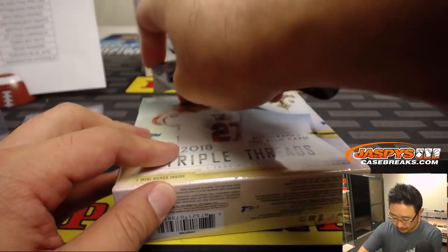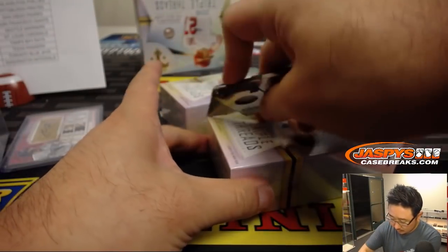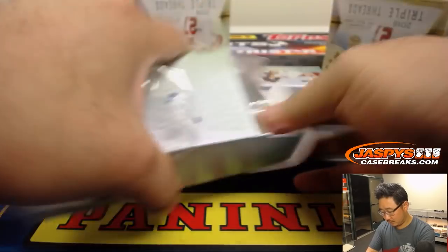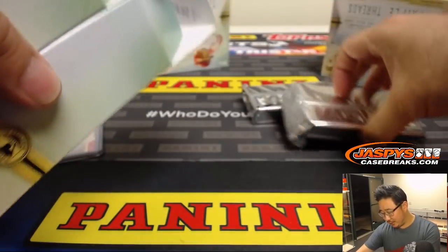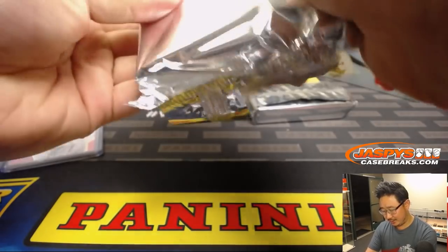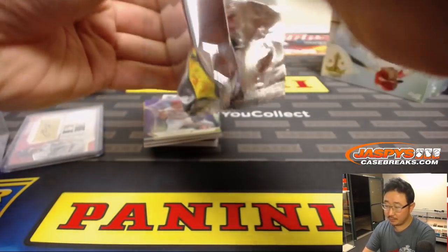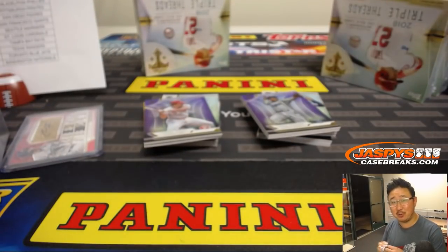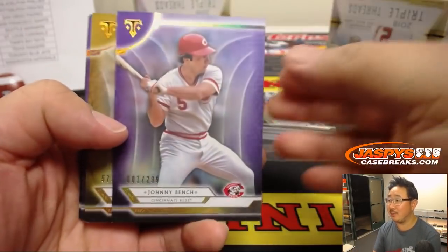All right, next one. No, you know what? You're right, Andrew. They have a decent checklist, but I haven't seen a lot of Giants either. I don't know. Well, we got to be due, right? It's not like roulette, where every spin is an independent spin of the wheel. There's only a finite amount of product here, so they got to be here somewhere.